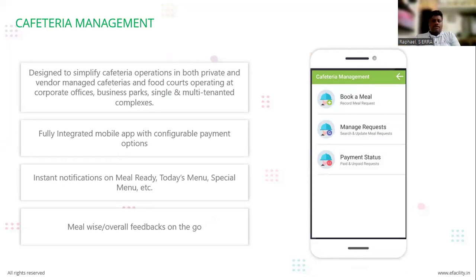Here the employee can book a meal request and also make the payment through this mobile application. For example, if they book a meal request for breakfast or lunch, they can also pay through this application, either by online payment or UPI or whatever, through the mobile app.